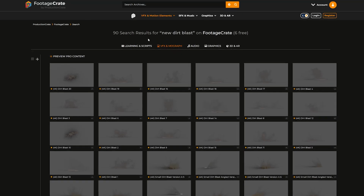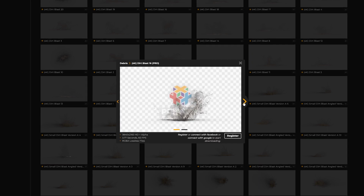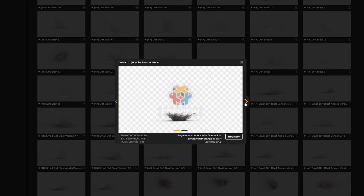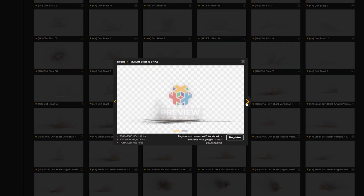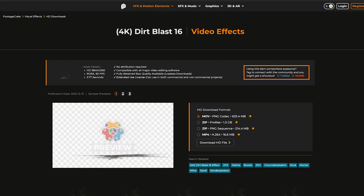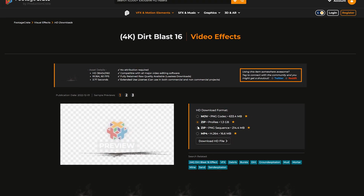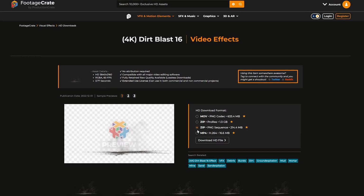We have these 4K Dirt Blast 60 frames per second incredible VFX. The thing I really like about these is that they were built in Houdini. Doing this entirely digitally means we get the perfect key because, well, we're not really keying anything, we're just rendering out an alpha channel. These are extremely easy to composite and change the color. Go ahead and download them from FootageCrate.com.